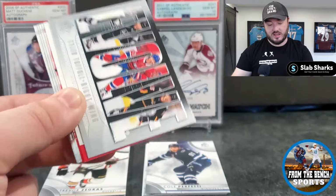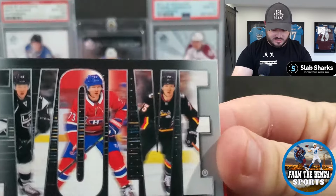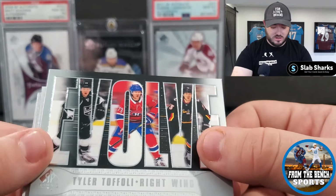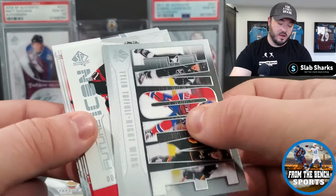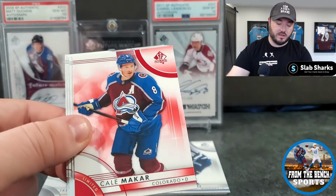Talk to Foley, this is that Evolve card. So kind of where he started and kind of different spots he's been at since. I think he's somewhere else now, isn't he? He's not on the Flames still. But and Icons, Ridley Greig and Cale Makar.